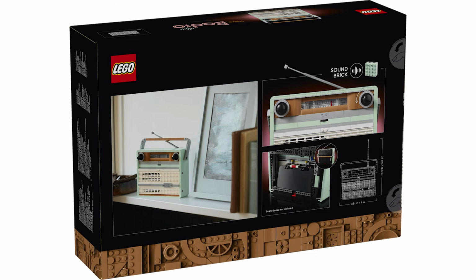You can see on the back of the box as well some of the dimensions and the look of it. For $100 here, I think it's great. It's great value for money, and it's not very distinguishable if you put a Lego radio next to a radio that looked exactly the same. I think from far away you couldn't actually tell the difference.